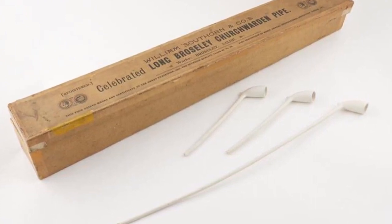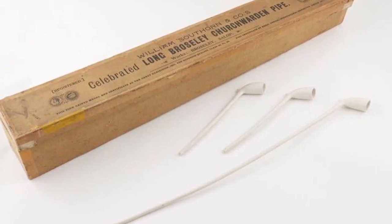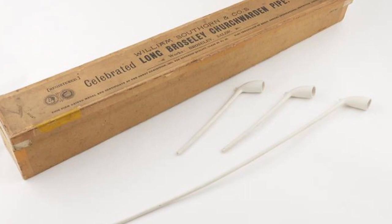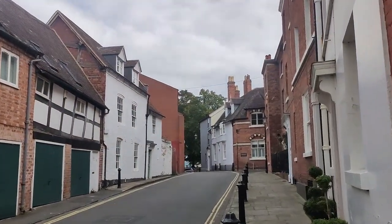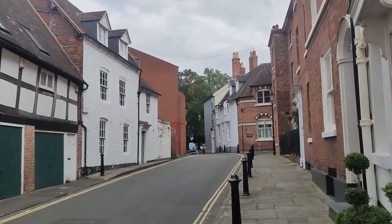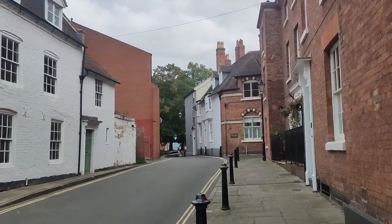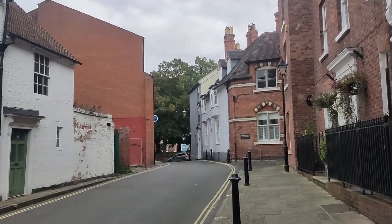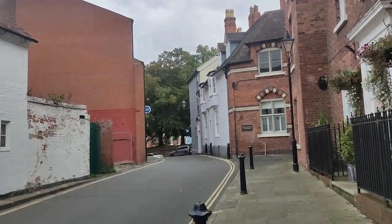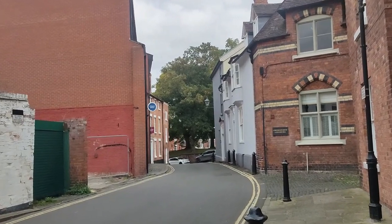One Much Wenlock manufacturer was recorded as John Roberts. Despite the pipe industry later consolidating around Broseley, this customary route to the river via Much Wenlock to Bridgnorth continued in use. The constant supply of pipes passing through the town meant that Bridgnorth did not develop its own pipe-making industry. River transport was to the port of Gloucester and beyond.